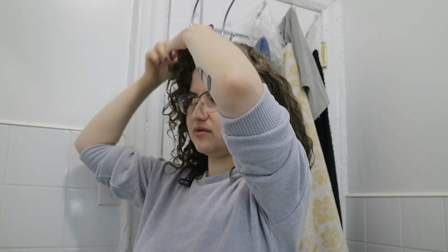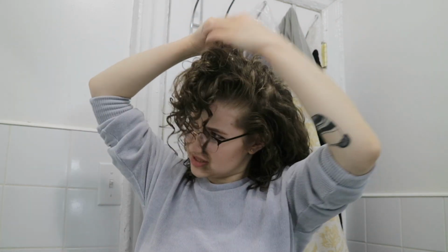All right, for another look, let's say you have your hair, and since we've already done this, I will keep some of my bangs out just to add a little bit of flair. So what I'm going to do is some little space buns. I'm going to section out my bangs that I feel like I'm going to use. We're going to section it out of the rest of the hair. We're going to go ahead and pin that in the front.